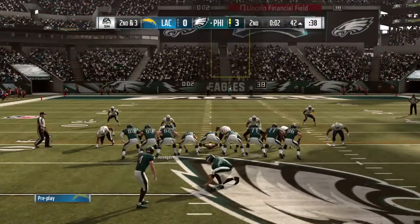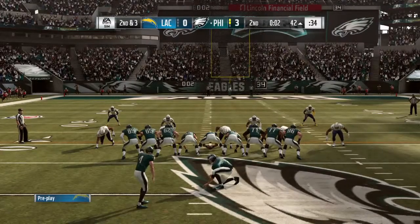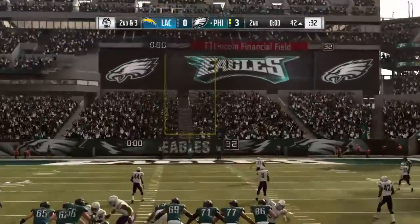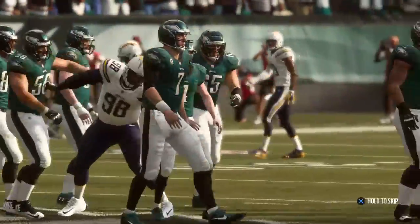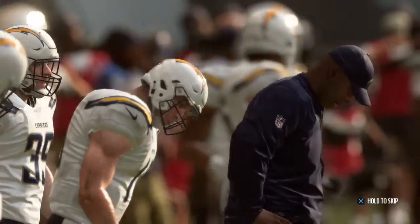So with 2 ticks left here in the half, on is the field goal unit. This will be spotted just shy of midfield. A 59-yard attempt. And this kick is not going to be close. It's well short, well right to boot. So we've come to halftime here in Philly with the Eagles on top.